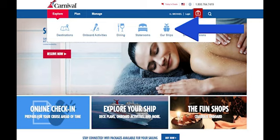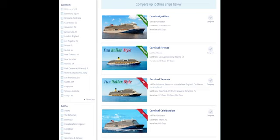I will be doing separate videos on the others in the upcoming weeks, but for now, we're just going to do our ships. So you select that, and it will come up with all the ships in the fleet. It's only showing 4 there. If I tabbed all the way down, trust me, they would all be there. And it allows you to compare up to 3 ships.